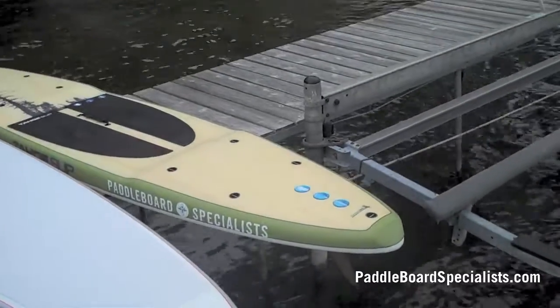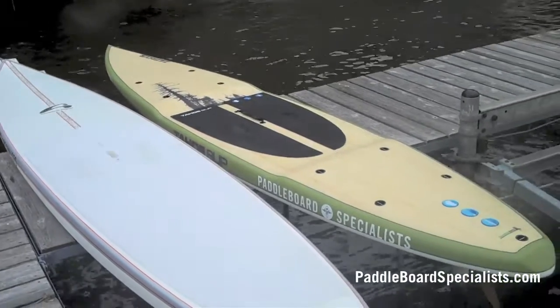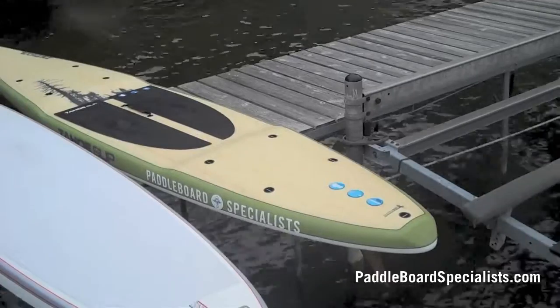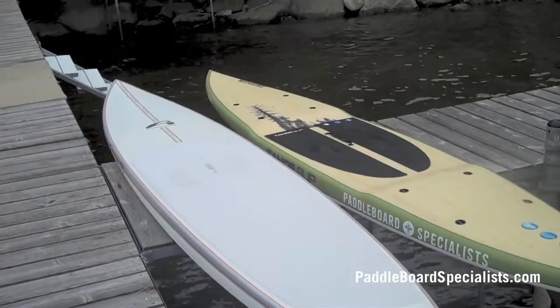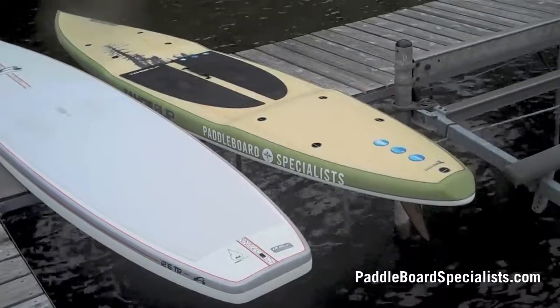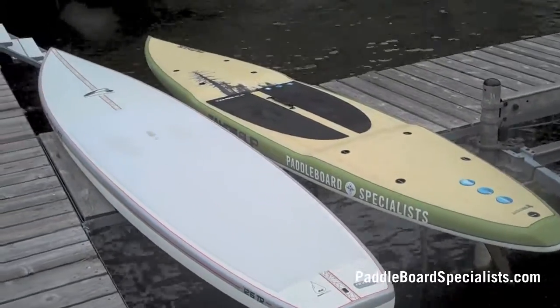The Zephyr also had very good glide, very clean entry, and had a nice all-around feel to it. Both boards had very high stability. I didn't think about my balance one bit. I am kind of light at 157 pounds. I wouldn't hesitate putting a first-time paddler up to 200 pounds who'd never been on a board on either one of these.